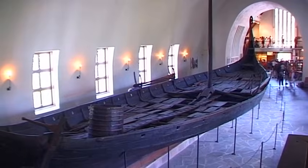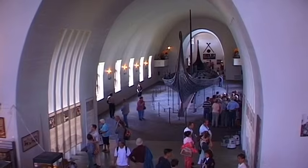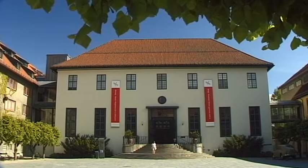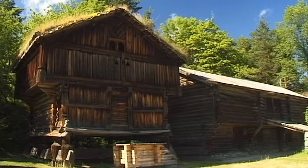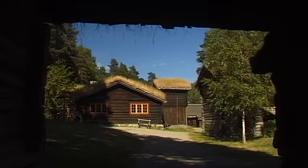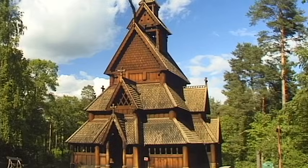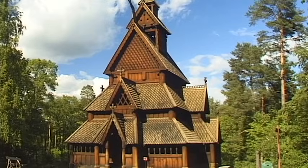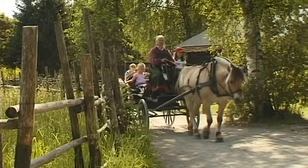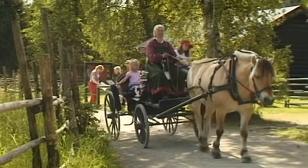The Viking Ship Museum is Norway's most visited museum. And the Norsk Folkemuseum is the largest of Oslo's museums. This open-air museum covers 14 hectares and contains 170 buildings from the length and breadth of Norway. It's the country's largest collection.